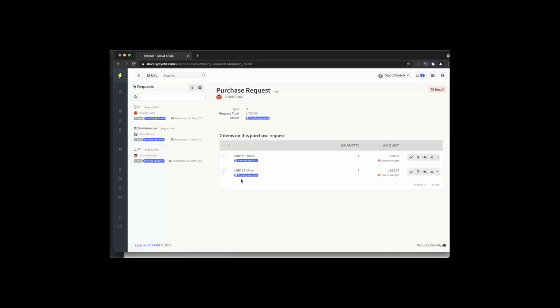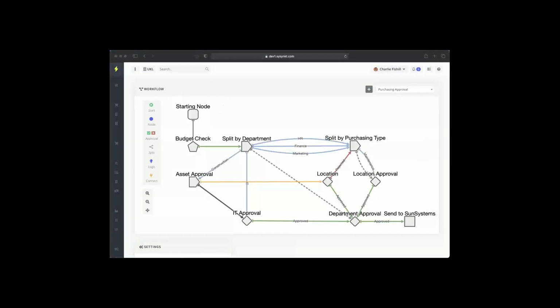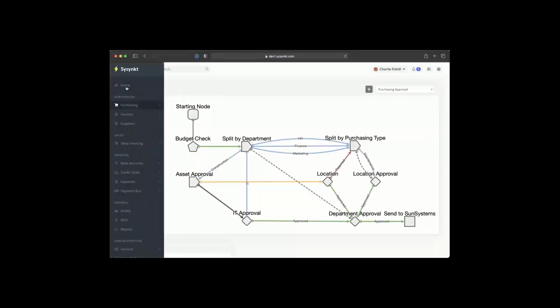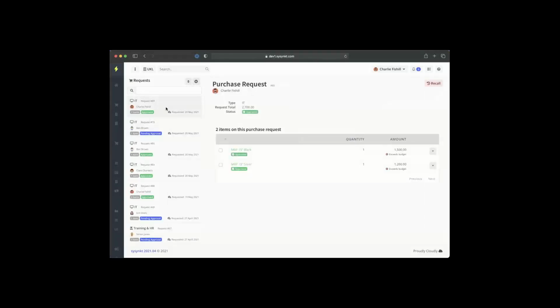There's those MacBooks. David's happy with that, so let's just approve it. Approve. And approve. Fantastic. That's done. So let's switch back to Charlie. And he'll find now that his requests, sure enough, have been approved. So what happens next? It's time for us to go and just create that purchase order.